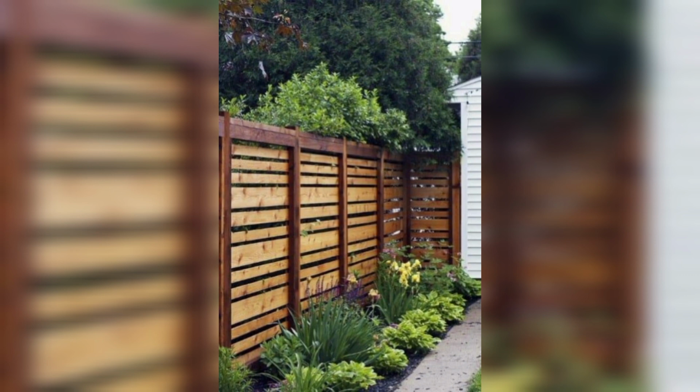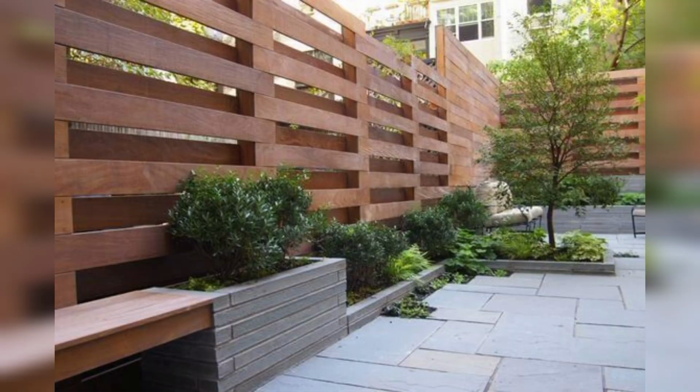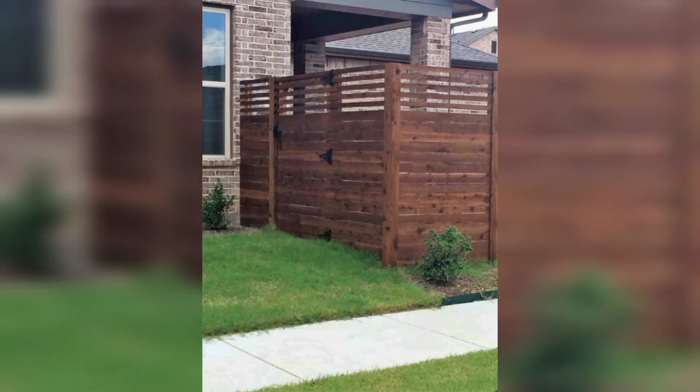Posts and installation. Properly installed wooden fence posts are essential for the fence's stability and longevity. Posts should be set securely in the ground and the fence panels should be attached securely to them. Professional installation may be necessary for larger and more complex projects.